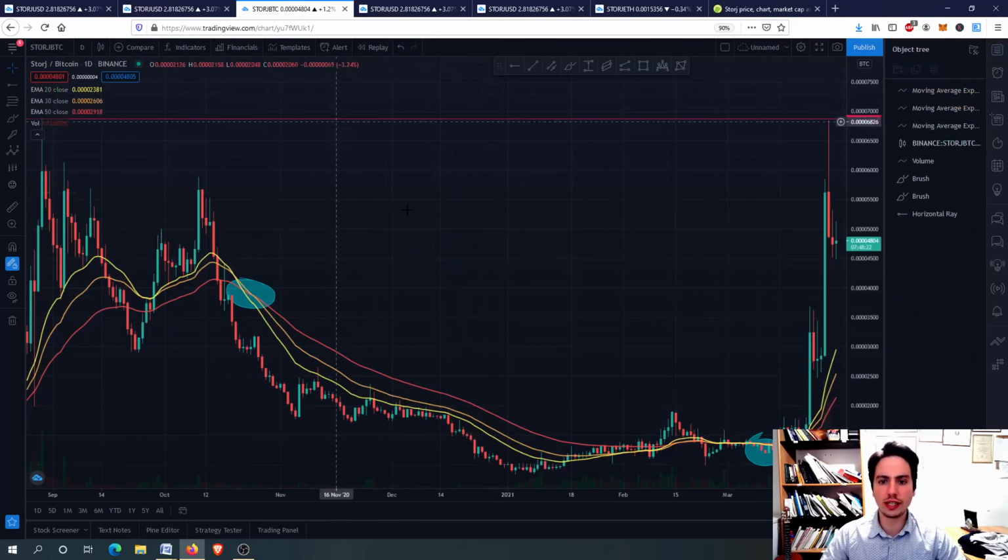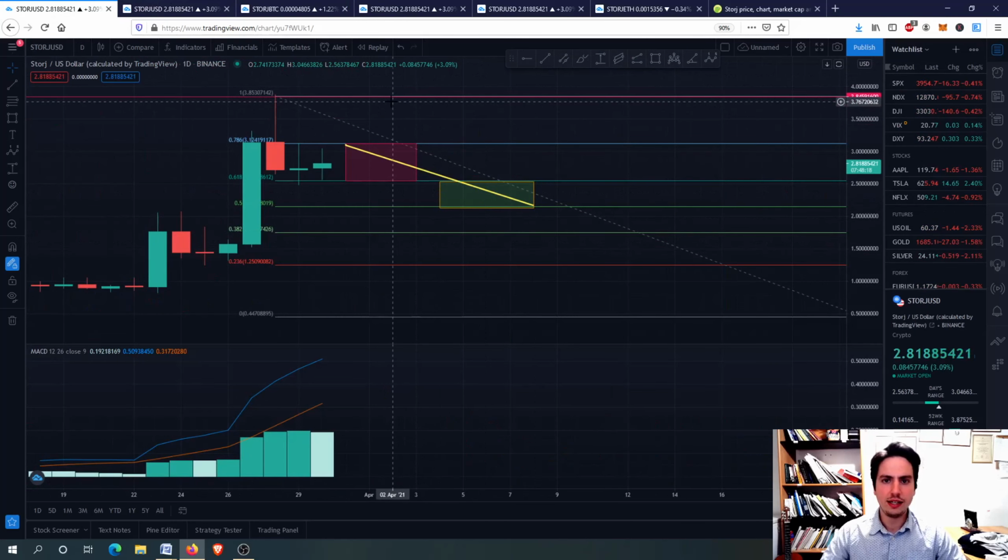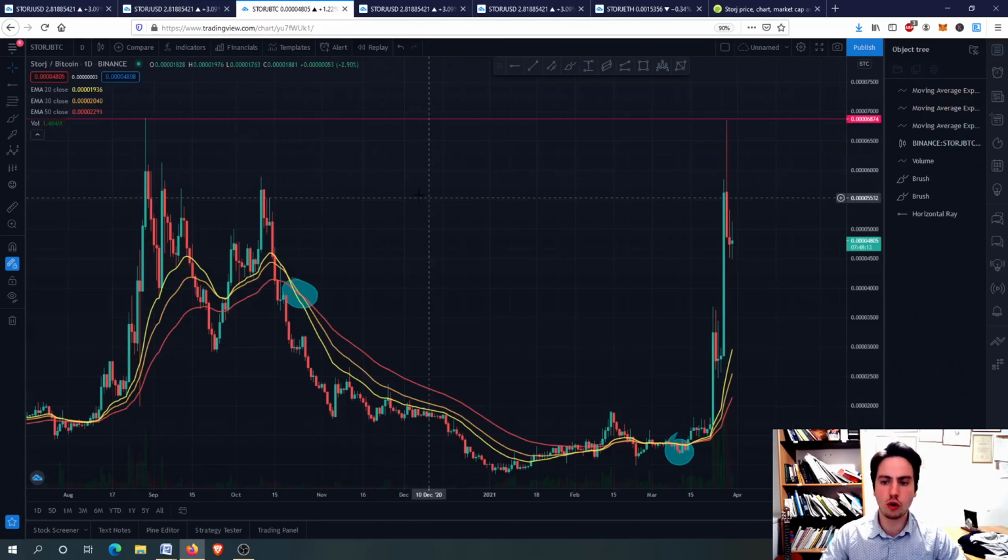But let's go quickly and see why the previous resistance line that I talked about right here was the resistance line, and we had this huge sell pressure because of STORJ against Bitcoin. When I have the chance, I always take into consideration Bitcoin against the assets, all the other alts, because right now here you can see the historical data, 29th August 2020, we hit the top. And that's why this was our resistance level. That's why it hit the top again and fell down quickly.